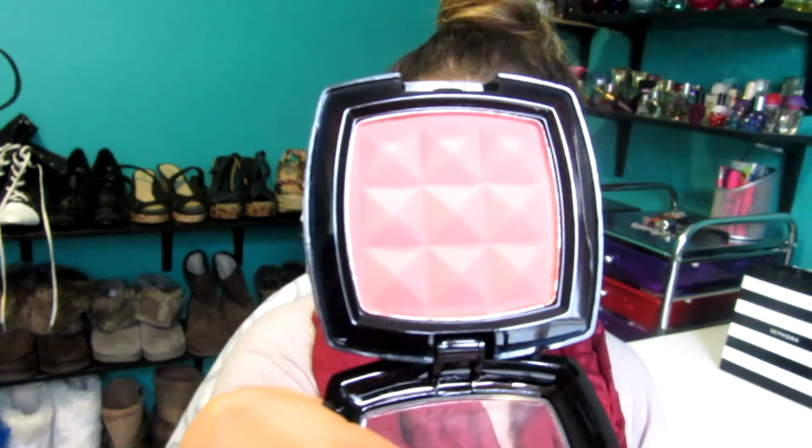Now we'll move on to blush. For blush today, I'm gonna use the NYX blush in the shade Coral Dream, PB35. So this one looks like, if I can get the thing open, sheesh. Like this. Gorge, right? My first time using this.